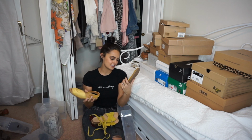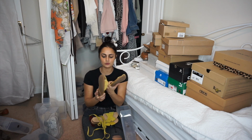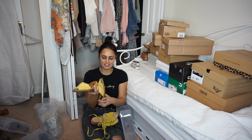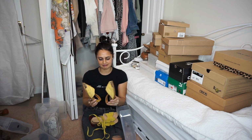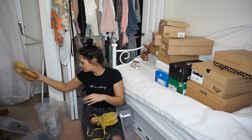Okay, so I'm going to throw these. I don't know what this type of shoe is called, but I love them because they were yellow and everyone wanted them because they just loved how they look, but they're just a little bit scraggy now. So I'm going to get rid. It's hard to say goodbye to shoes that you love, but goodbye shoes.